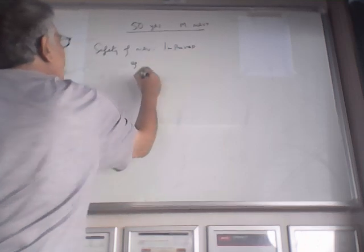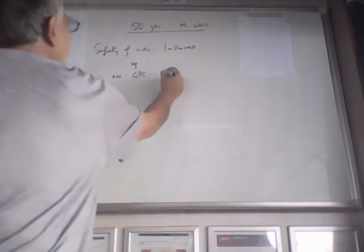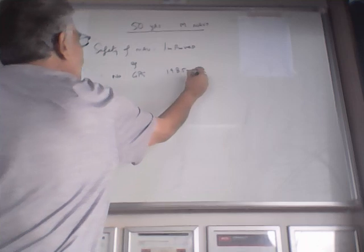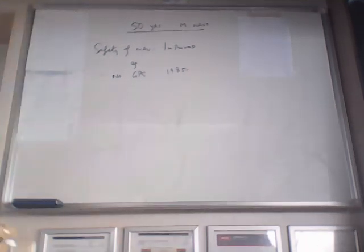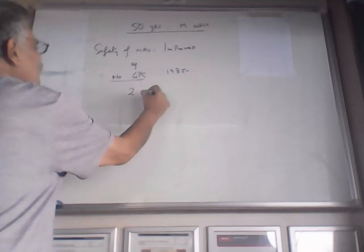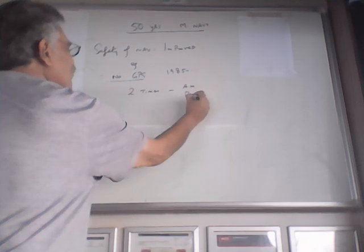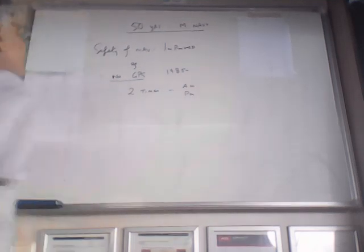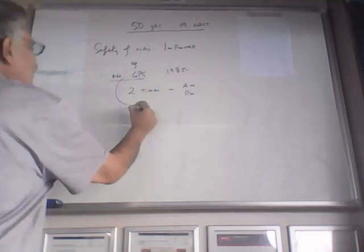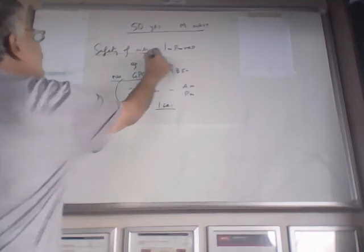For example, there was no GPS till late 80s. So we could get position only two times: morning twilight, evening twilight, by taking two stars. But now we have GPS since late 80s. We get the position every 1 second. So safety of navigation improved.